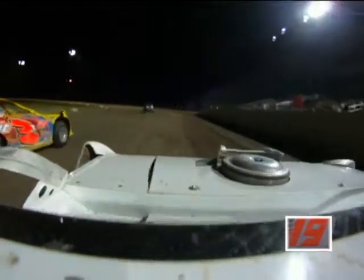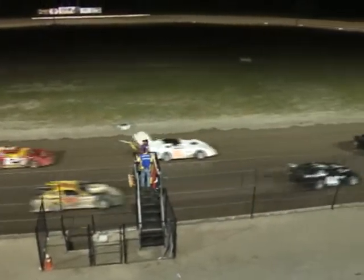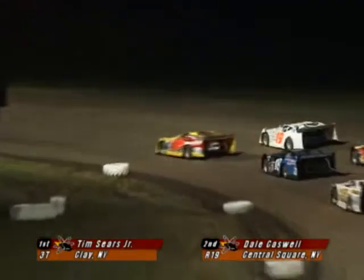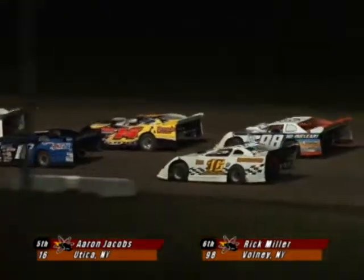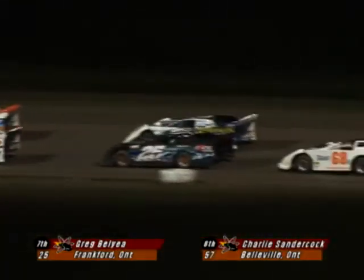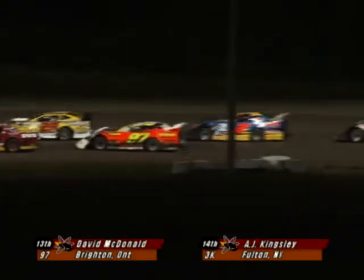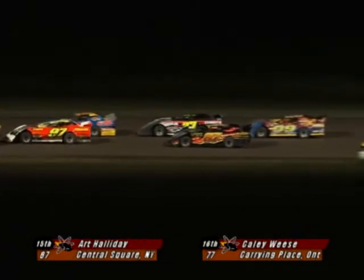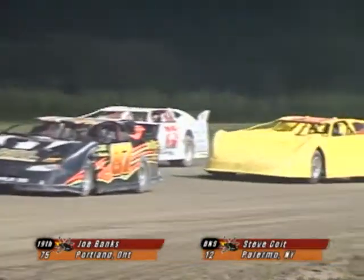The white flag is now out and the field is ready to go for this 30-lap Go Nuclear late model feature event. Lining up behind Sears and Caswell is Beardsley and Kidd, Jacobs and Miller, Bellier and Sandercock. From outside of the redraw, Rob Mason and Joe Hall, Kyle Sopaz and Phil Potts, David McDonald, AJ Kingsley, Art Halliday, Kelly Weiss, Shane Tenace, Matt Vanderlinden, and Joe Banks.